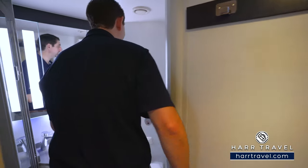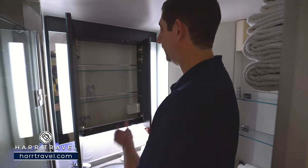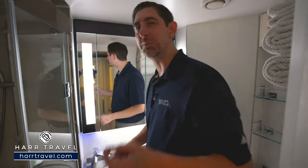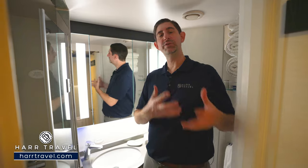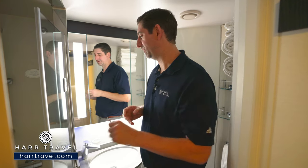Now, this was completely redesigned. You've got storage on the side, you've got quite a bit more storage now here behind the mirror, also a plug for a razor, but it's all about the small details with Oceania. You'll see the blue light underneath here. That way, if you utilize the restroom in the middle of the night, you don't have to turn on the lights and wake yourself up. You can head right back and start slumbering again.